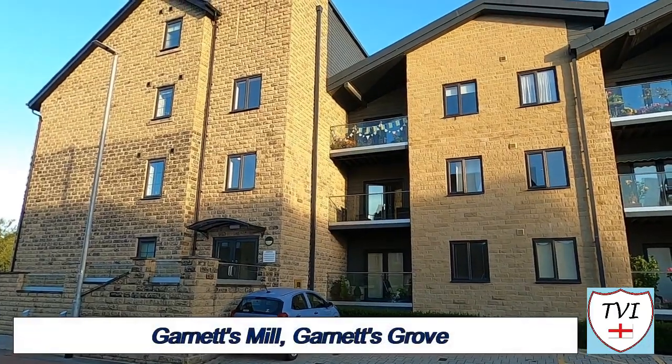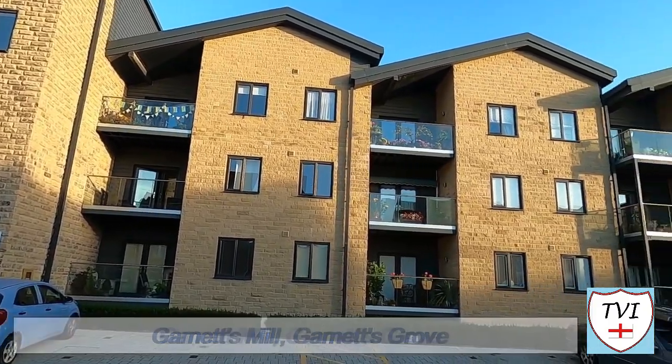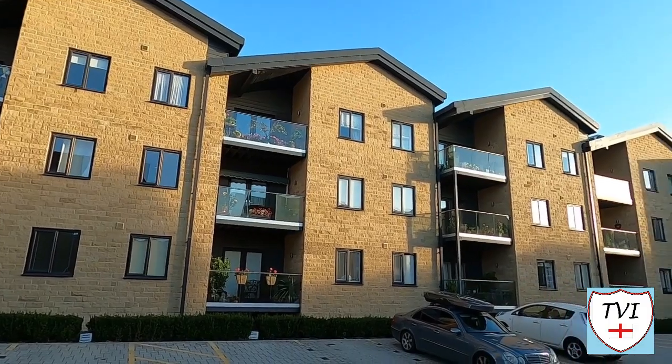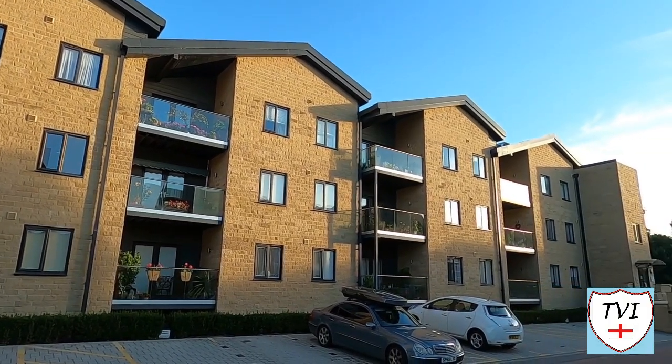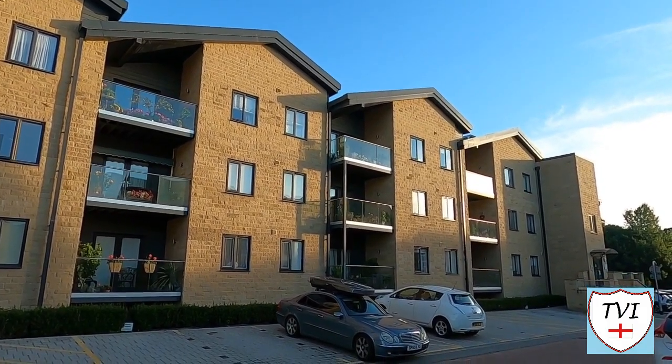Next up is Garnett's Mill, and this was not a textile mill, rather it was a paper mill. Its history stretches back some 300 years. A lot of the former mill site was demolished in 2013 to make way for a new 194 home development.